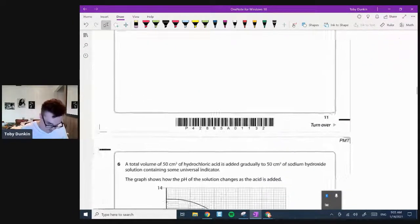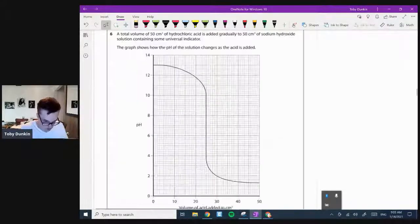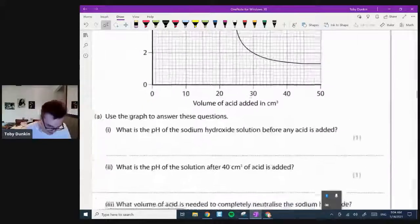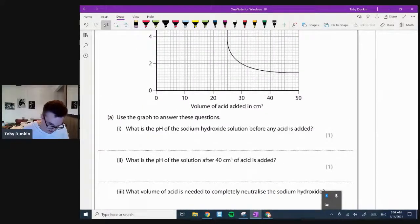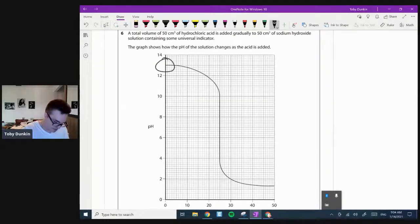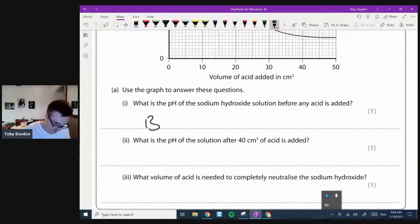Excellent. Next, number 6. Okay, titration curves. Ooh, hello, Mr. Titration curve. A total volume of 50 centimeters cubed of acid is added gradually to 50 centimeters cubed of sodium hydroxide. Universal indicator done. What is the pH of the sodium hydroxide solution before any acid is added? 13. We're starting at the alkali in the beaker. Yeah, so the pH was 13.